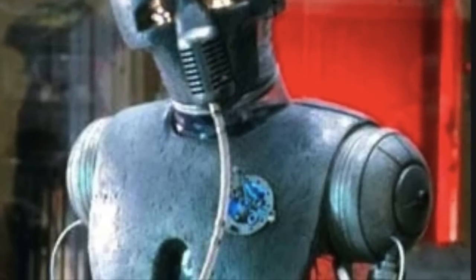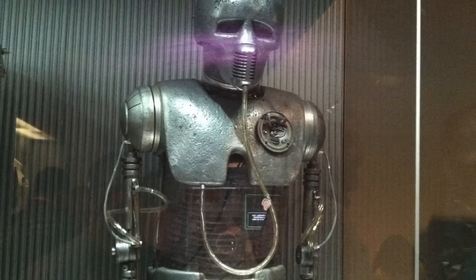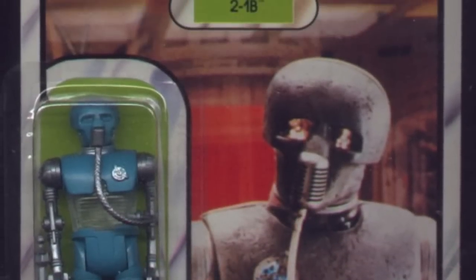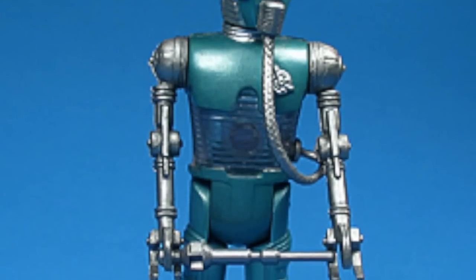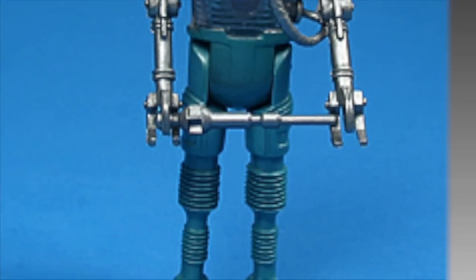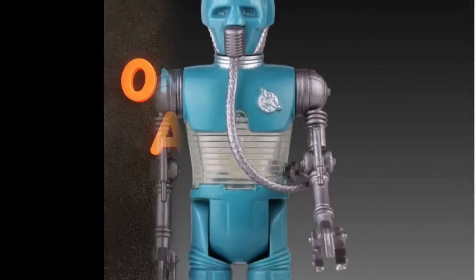I don't know. I guess there were other choices they could have given him if they wanted more accessories. But what I'm more interested in as far as 2-1B is how screen accurate he is. The Power of the Force 2 figure is clearly based on the vintage figure, more so than movie reference, although, again, movie reference is lacking. It's kind of hard to see. The legs, in particular, are where things tend to change.